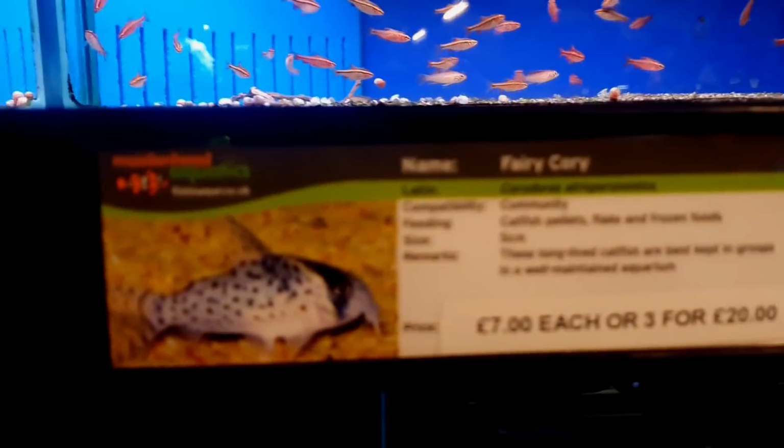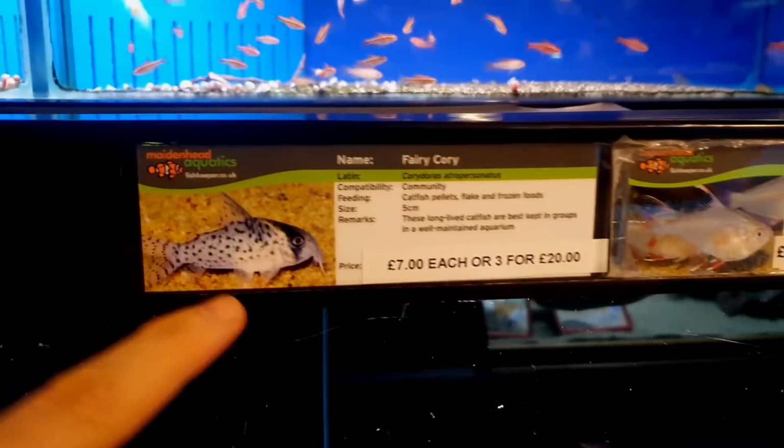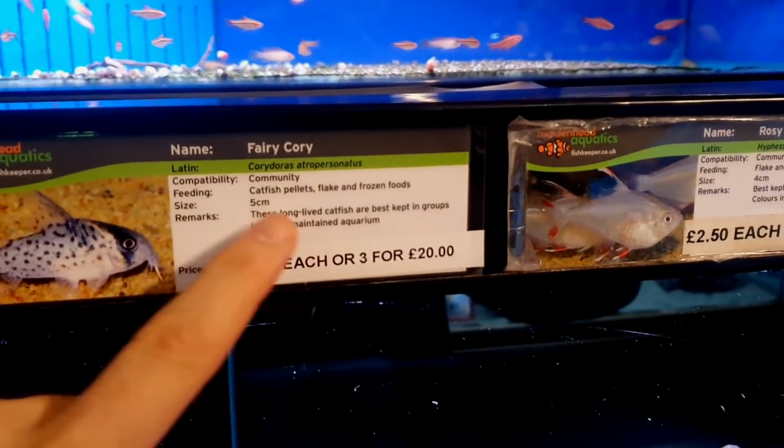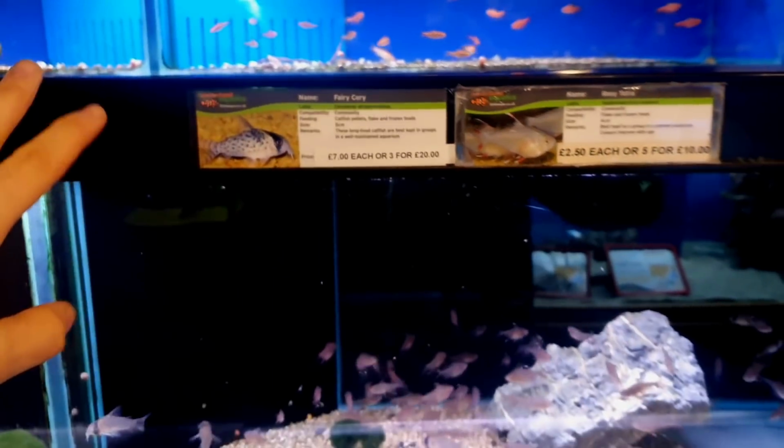That is Fairy Cory. And what I like about this place is that, you know, at Maidenhead Aquatics, they always do like these little labels that give you the size, if it's community, what it should go with. There's always a deal for certain amounts as well.